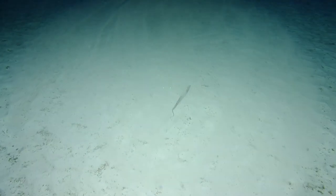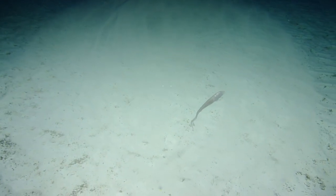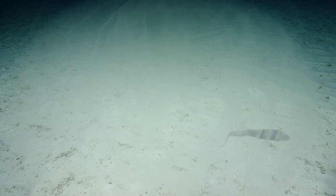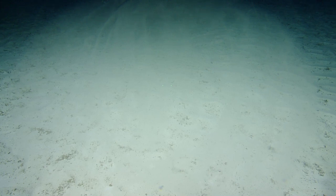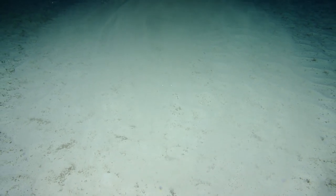Is this an allosaur? No. You sure? The head looks a bit too pointy, I think. It's gone. Oh, he's right on the porch. Oh, he touched my arm. That's good. Thank you. Yeah, it's so hard from that angle. Tough.